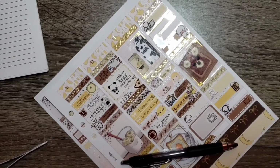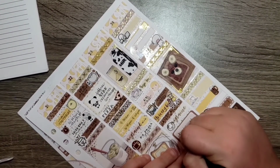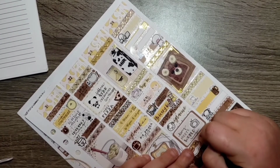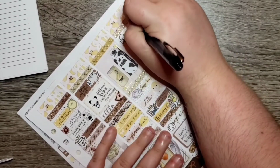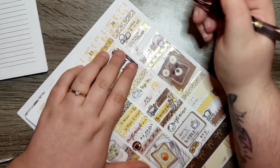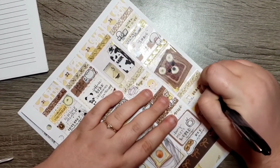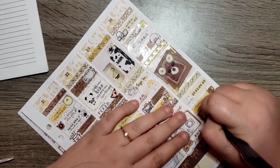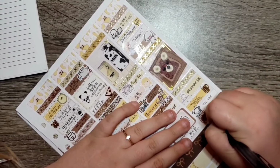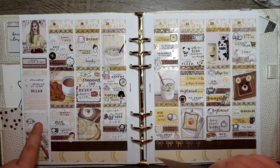But yeah, so this is just going to finish out here, and then there's a bit more, but I'm almost there, I swear. But I will be right back once this is done. Alrighty, so I did finish writing everything in.